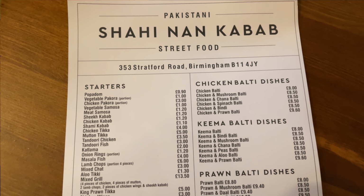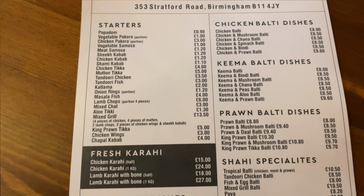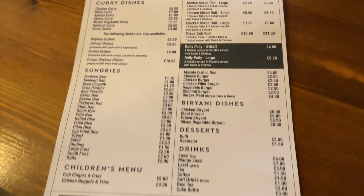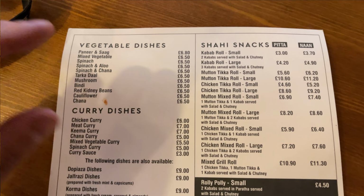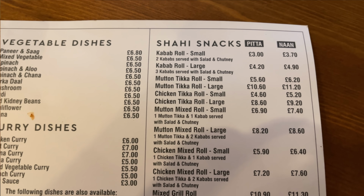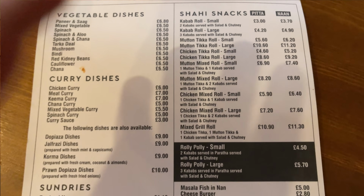So it seems to be a pretty comprehensive menu. There's a lot of starters here, but I've been told to get the shish kebab. That's what I've been told to get, the number one thing. But I'm gonna try and speak to the staff again and pick their brains. Kebab roll, that sounds good. That's like 370. That's good. But yeah, I'm gonna look through this.